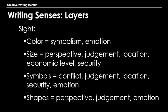So you have a big, tall person towering over you. Is it a teddy bear type big tall person, or is it threatening? What does your character feel in response to someone or something that is bigger or smaller than them? Think about all the different symbols that are around us. Again, they create conflict and offer judgment for your character.